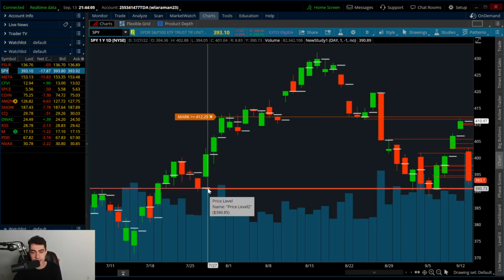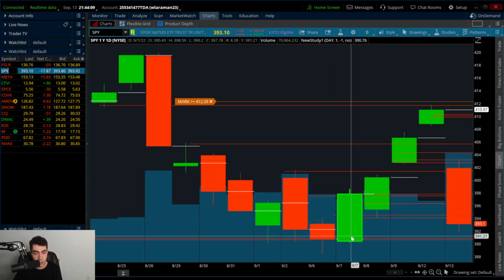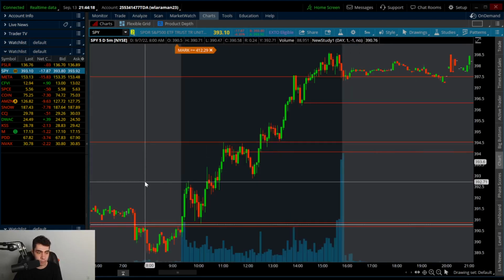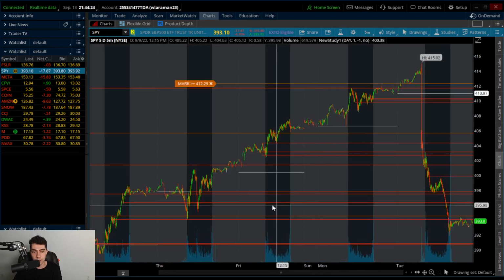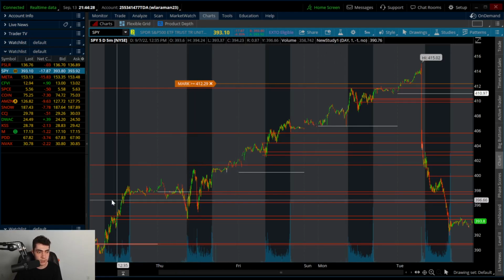And then I want to see how we react at this gap. We have a gap to fill towards 390.78. So that's really what I'm looking for in terms of the SPY. It almost filled it. So that's my thoughts, that's my analysis on overall trend direction with the SPY and with stocks, and that's what I'm going to be watching into this week.